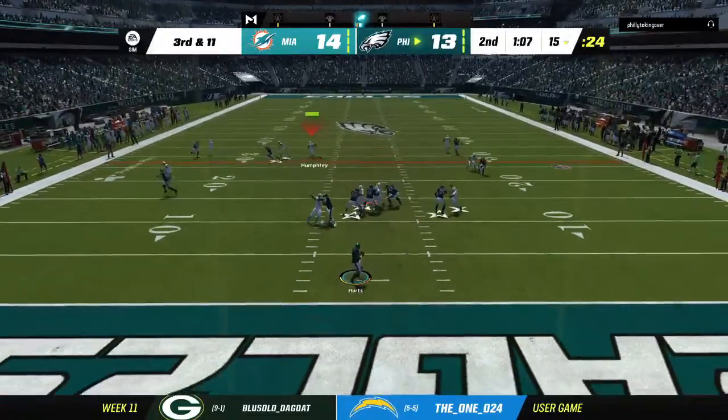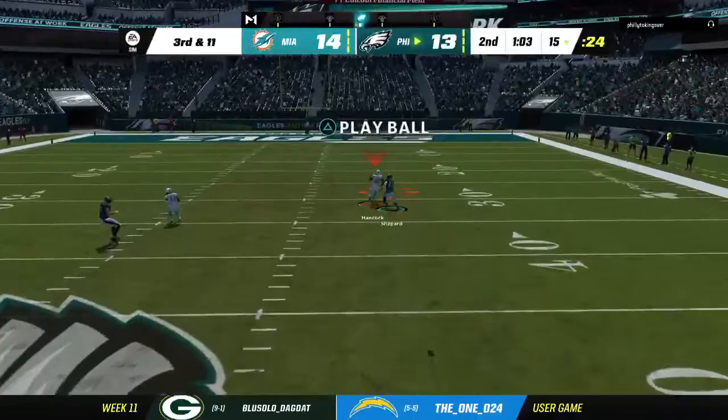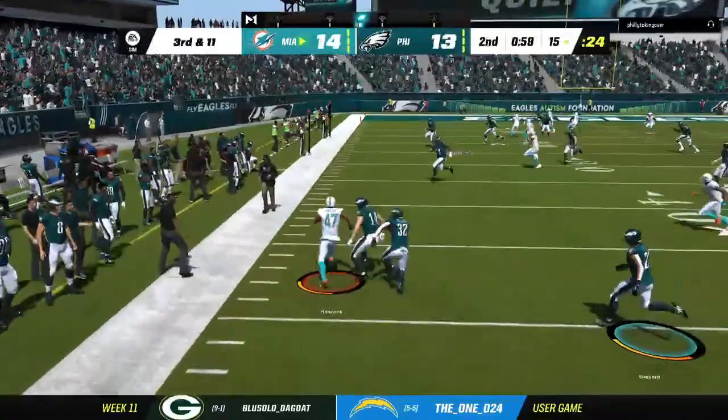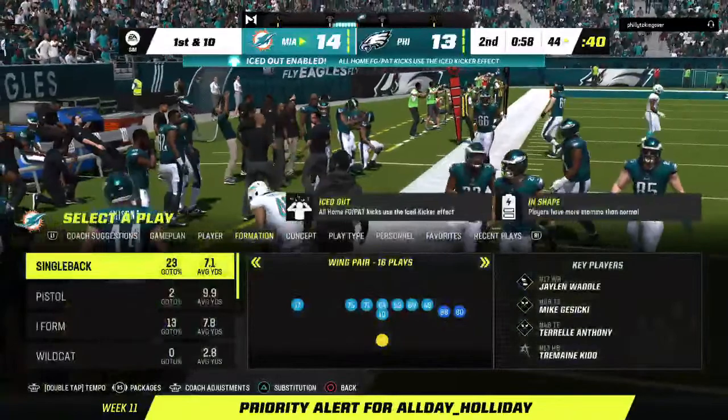Throwing from the gun, it's Hurts. He sets to fire deep. And Hurts is intercepted, his 3rd of the game. And the Dolphins are going to take possession of the football.